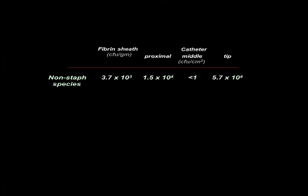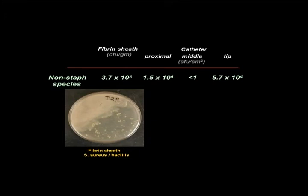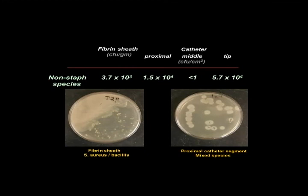So looking at the numbers for that sheep, we discovered that there was a non-staph species that appeared in both the fibrin sheath as well as on the catheter surface. And when we looked at the plates, here's the plate of the fibrin sheath that has both Staph aureus and bacillus, and the catheter surface itself also has mixed species, Staph aureus and bacillus. You can see the numbers there at 10 to the 3rd in the sheath and 10 to the 4th in the catheter. While this sheep remained afebrile on day 31, with cultures like this, I don't think the sheep would have survived much longer. But this brings to the point of how important it is to do good catheter insertion site care during the entire dwell time.